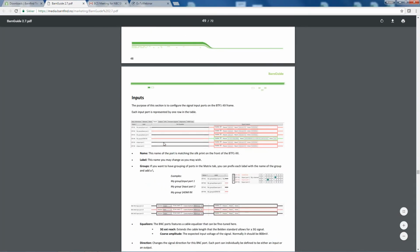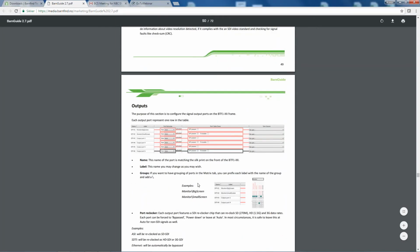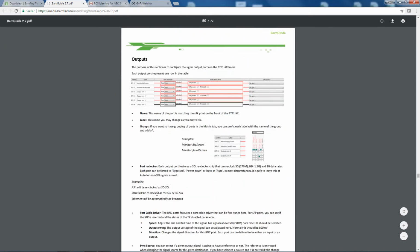And on the input side, do you want to tell anything about this, Arild? Yeah. So it's just showing you different inputs. You can download it, it's free of charge. We don't do it today, it's too short a time. So the inputs are described. You see the outputs. The outputs you can actually lock. You can say you would like to reclock at SDI 270 or 1.5 HD SDI or 3G SDI. So every output can be locked to a certain data rate, or you can have auto, which means it just runs through.